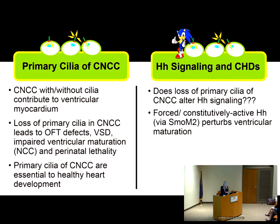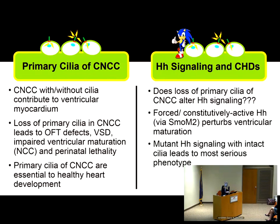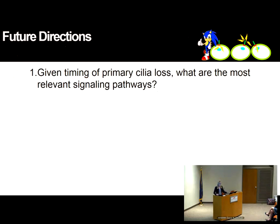The other piece of the project is related to the signaling and mechanistic aspects. This is the piece we haven't comprehensively answered yet. We're still working on it. But at this point we can say that forced or constitutively active hedgehog signaling, via introduction of this smoothened receptor, perturbs ventricular maturation. There's an obvious connection between the genotype and the phenotype. Also, we have concluded that this mutant hedgehog signaling leads to the most severe of the phenotypes. But we're still coming back to the idea of whether this mechanism, the loss of primary cilia in cardiac neural crest cells, is carried out specifically by hedgehog signaling. And how is hedgehog signaling specifically impacted? Is it upregulated or downregulated? What exactly is going on?